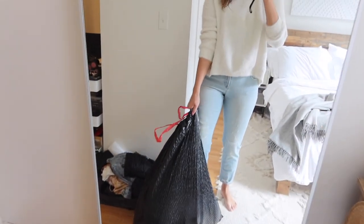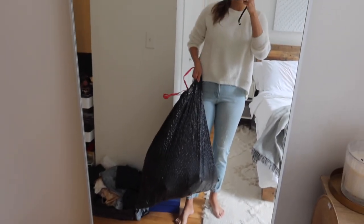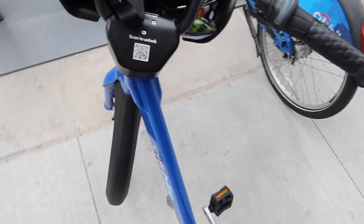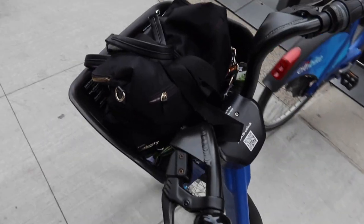I'm going on a little quick bike ride in Central Park, but I wanted to show you all of the items that will be either listed on Poshmark or given to a local charity, but it's a big bag of clothes. We are getting on the bikes. I have a yearly pass, so it's basically free with the annual fee, but time to go.